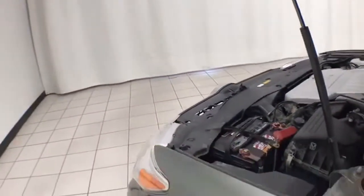EPA fuel economy estimate, an average of 20 miles to the gallon in the city, average of 29 on the highway, and ready to go with new brakes and new tires.